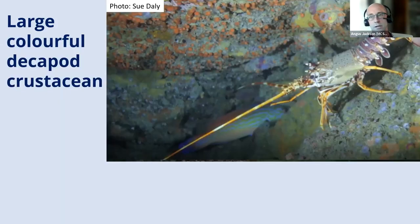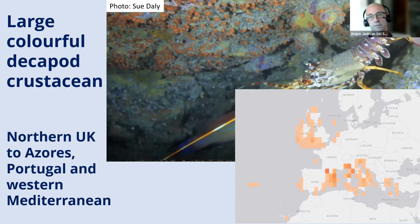So this is a large, really quite bonkersly colourful decapod crustacean related to crabs and lobsters and prawns. Doesn't have the great big claws like crabs and lobsters, but it has these remarkable long antennae, really bright colours, very interesting behaviours, and yeah, a great characterful member of the assemblage of species living on rocky reefs. It occurs from north of the UK, a few records across from Norway down to the Azores and Portugal on the Atlantic coastline and right the way through the Western Mediterranean.